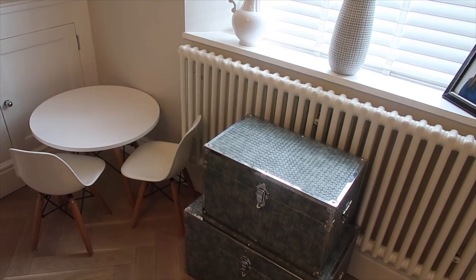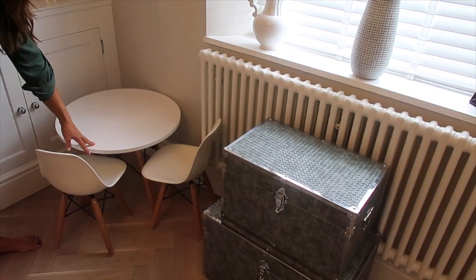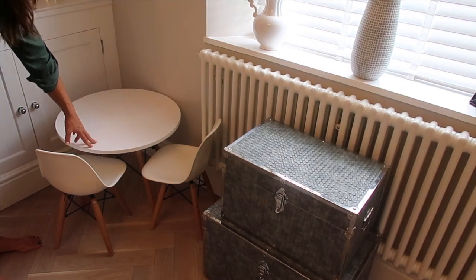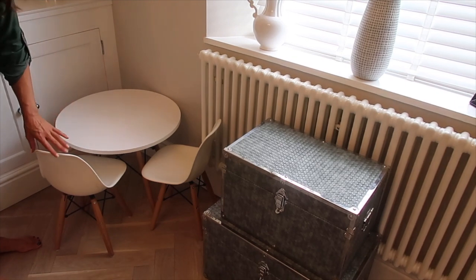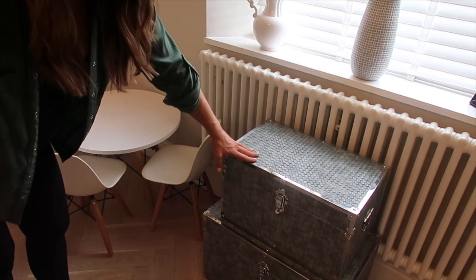And lastly, I always get questions about this table and chairs. I will find a link similar, but I can't remember where we got them from because we've had them for about 2 years. But the children do use these if they ever want to eat in here, which I don't mind as long as they're sat up at this table, if they're watching a movie or something. It's easily wipeable. And then we've got these trunks from Leeks.